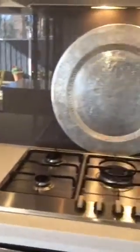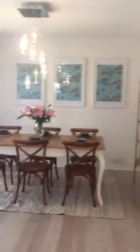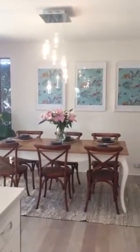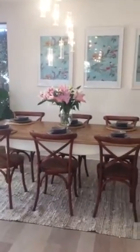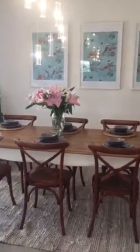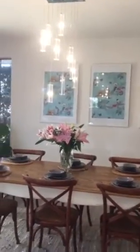Again, further drawers either side of the oven. Low level and high level cabinetry with under pelmet lighting and glass splashback. And further continuing into a generous dining space. Plenty of room for a table with 6 to 8 chairs. Again, no defects to walls or ceiling.